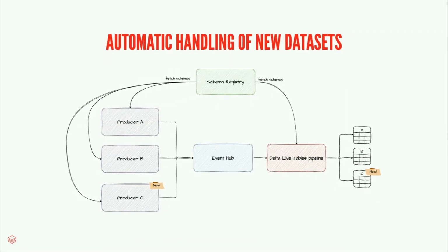So this is kind of the picture we're talking about. We've got producer A, producer B, they're happily already sending data to our event hub. What if producer C comes along, it just starts sending data, and then our DLT pipeline automatically picks it up and creates a new table for that in Unity Catalog. So this is what we're trying to achieve.